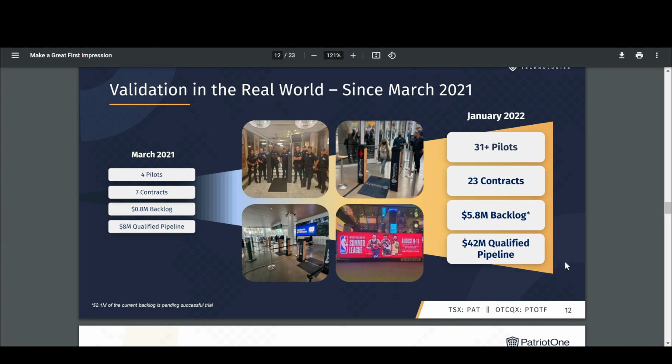I'm honestly really, really impressed with how fast they're growing. Based on my analysis, this isn't even including Extract, because this number here was the backlog, I believe, for just the PatScan platform as of March 2021, which they're mentioning here.